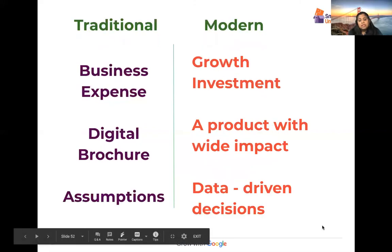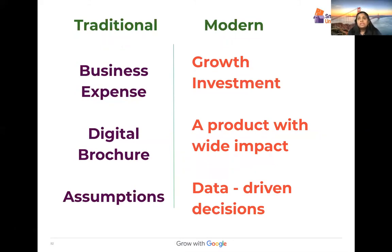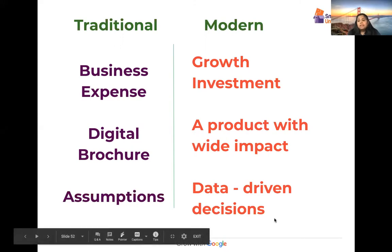The third thing is, you don't need to assume. You don't have to say, oh, perhaps they found me online, perhaps that's how my customer came in. And you don't have to have a series of questions on, let's say, your registration forms, like how did you hear about us? How did you find out about us? You don't even need to bother asking your customers those questions and tasking them with answering one more question. You'll be able to make data-driven decisions.